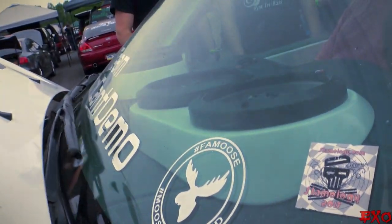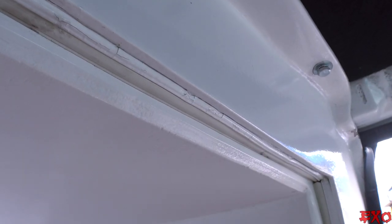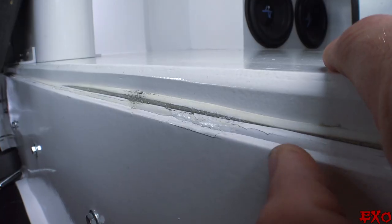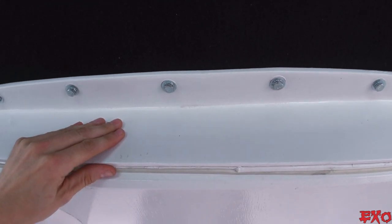This trim panel, it's not attached to the actual box. It floats on it because it's a pickup truck. So when you go over turns, it's going to tweak and stuff. So when I'm going down the road, you can actually see this move around. It's all bolted and pressed on with weather stripping, seals it off without actually being attached to it.